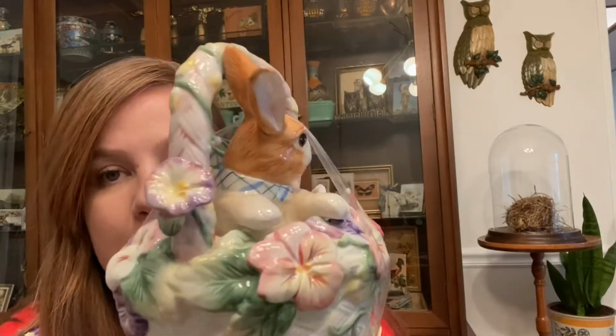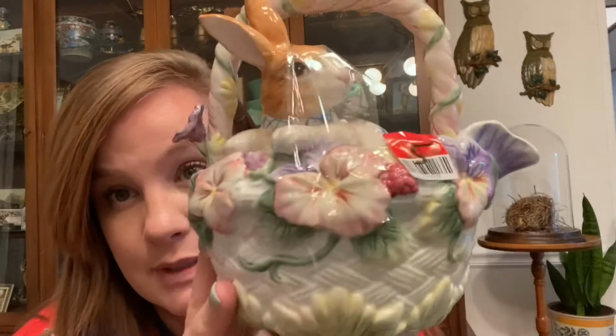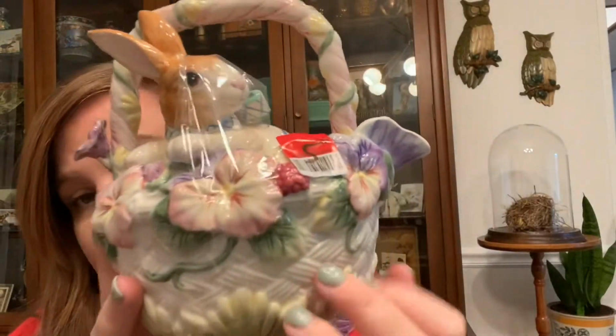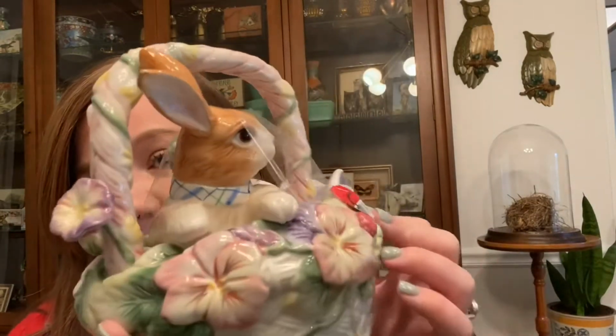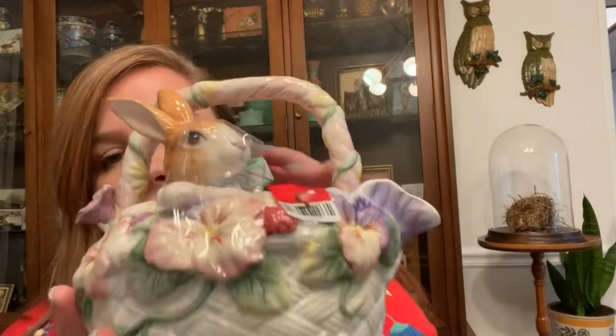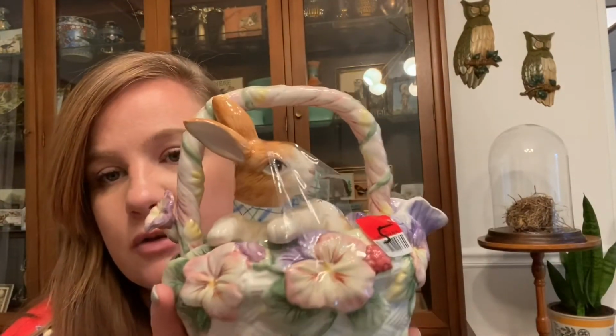Not something that is my style, but he's definitely my mom's style. So if for some reason he didn't sell, my mom would probably love him because this is definitely her style. And he's really cute. I mean, he's Fitz and Floyd, so you gotta know he's very well made. So very cute. And I love bunnies. I mean, obviously I have Cabbage, who's a bunny, so I love bunnies.